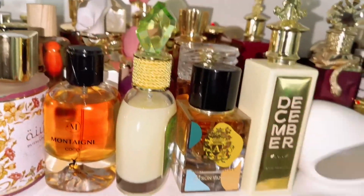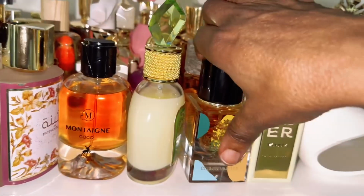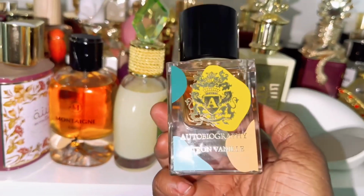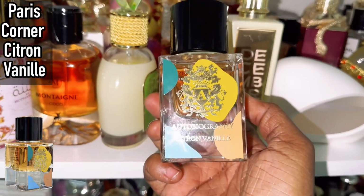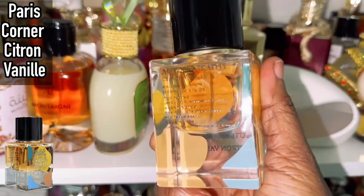Now, when it comes to Paris Corners, it depends on the country, guys. It just depends on shipping costs, logistics and stuff. So I may come here and say, this fragrance cost me $30 or $40, and you say, hell no, I got it for $100. So do take note that shipping costs differ. This is from the House of Paris Corner, Autobiography Citron Vanille. This is a vanilla that I would say was made specifically for men in mind.